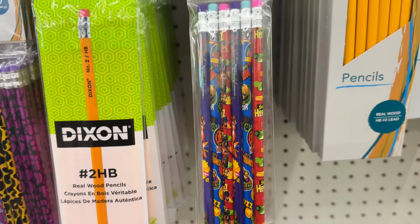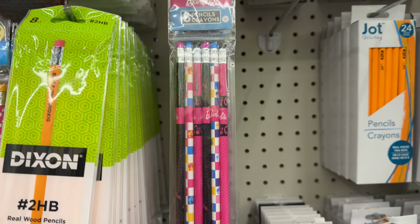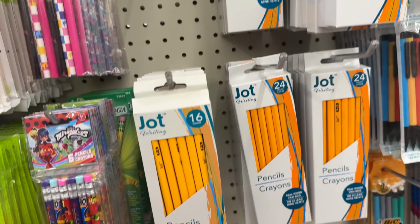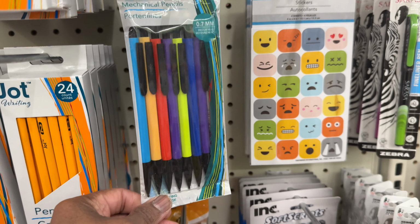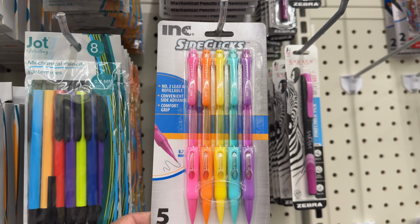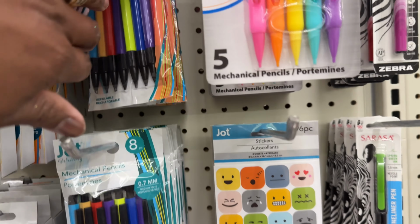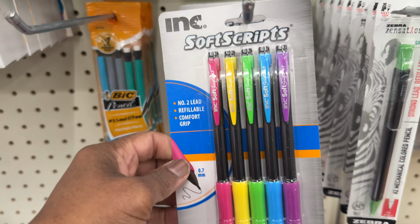This is a 6. And then they got Barbie. And then they got the regular. Then they got the mechanical kind. And then they have these side clicks. I guess it's side chicks, Lord. Side clicks. They got those. Let's see. Then they got those back there. Then they got some off scripts.